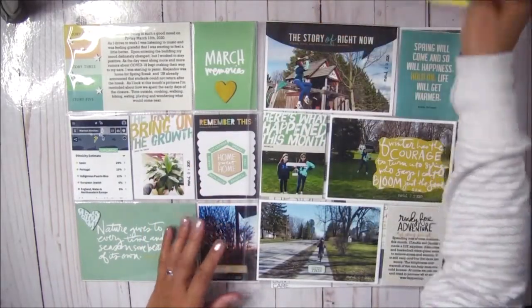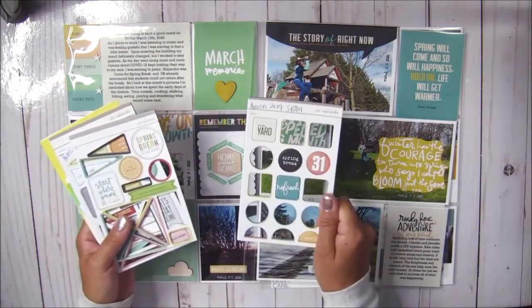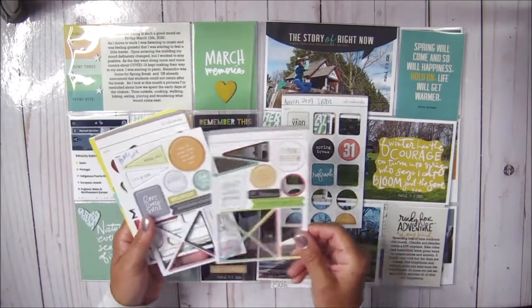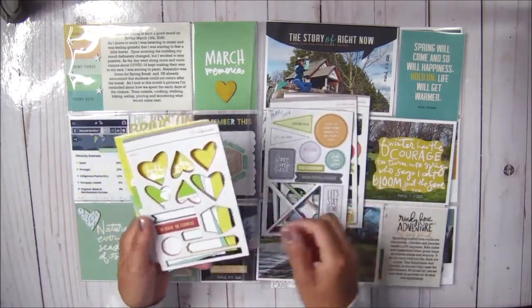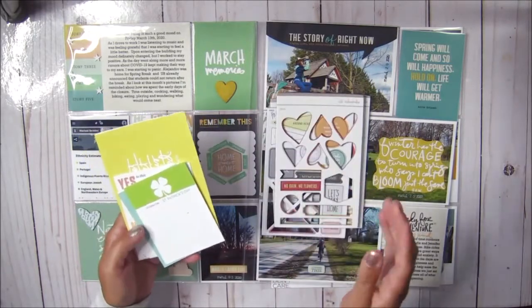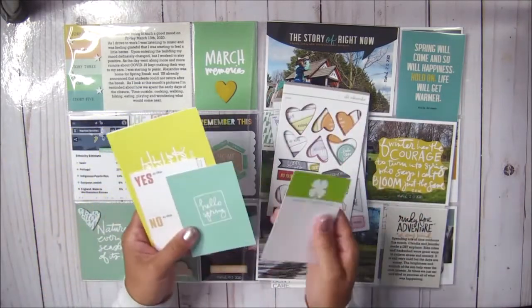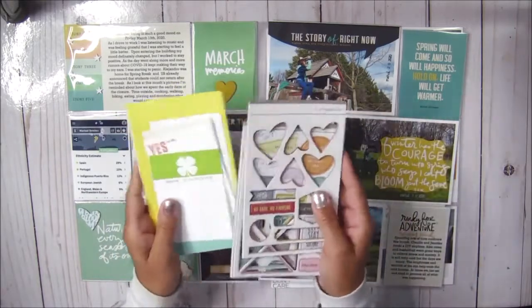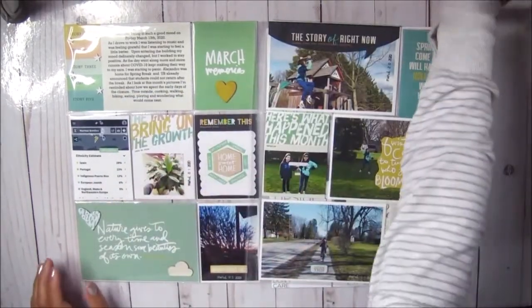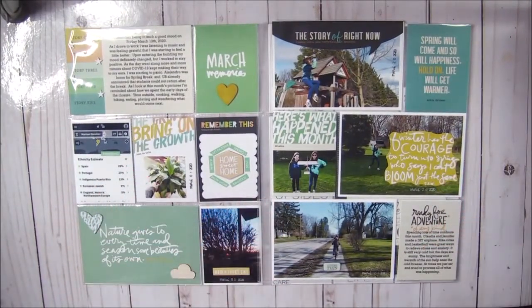I also supplemented this month with items from my stash. I have the chipboard set from last year's kit. And I think this is from 2018, I don't remember. I used the home chipboard set. I have no idea which one that was from. Actually, was this from February? I don't know. And just 3x4 cards and 4x6 cards. I've been using more of my stash here and there just to add more details, more embellishments, and to tell my stories.